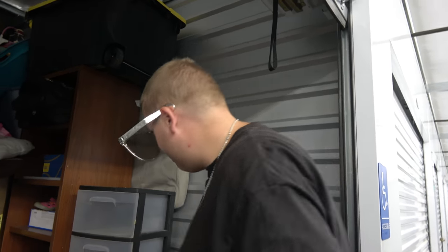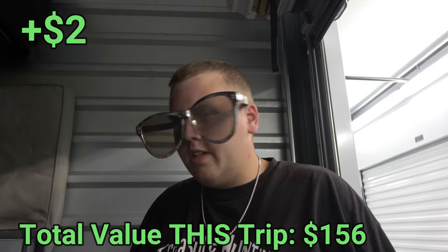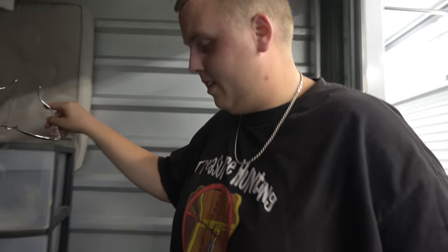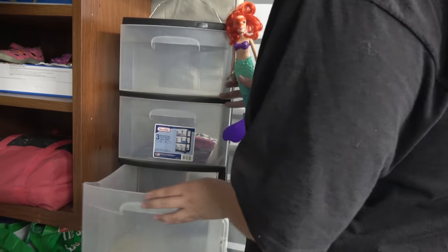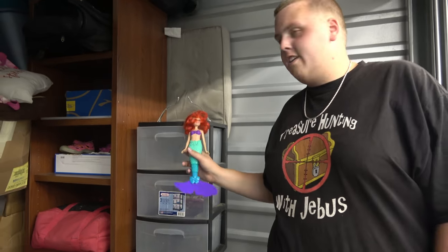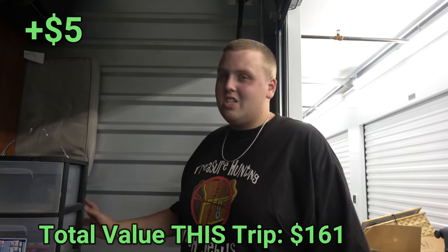Alright, let's keep going to this unit. Looks like the glasses off the comfy couch. You remember that? Kinda. Minnie Mouse lunchbox too. Why do I feel like these are kind of a prescription? I feel like they're making me dizzy. They're probably just dirty. That was a weird feeling. Alright. Then we got Ariel, the mermaid. And don't forget this thing we usually sell for $3. This one's probably $3 because it's dirty. If they're in good shape, you can get $5 for them. Probably $3. So I'm gonna get this out and keep on going.